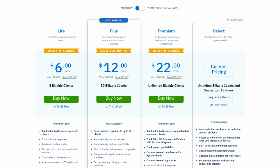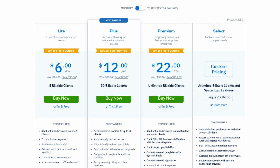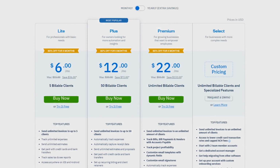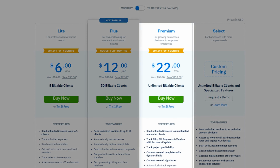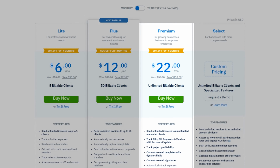Well, talking about the pricing, Freshbooks starts out at a fairly reasonable $15 per month, but that base plan limits you to invoicing just 5 clients a month, though you can send those 5 clients unlimited invoices. It is ideal for professionals with basic accounting and invoicing needs, whereas businesses with more than 5 clients a month will need the $30 a month Plus plan, which is the most popular yet my highly recommended plan. Its highest tier is $55 per month for unlimited clients and additional customization features. Moreover, a Select plan is available for businesses with more complex needs that require a custom solution. But at the end of the day, it all depends on you which plan you choose that suits your needs.